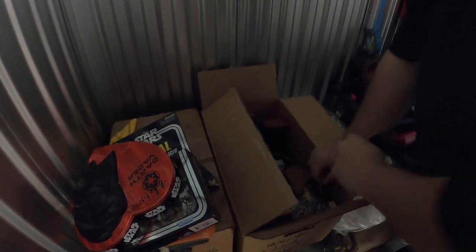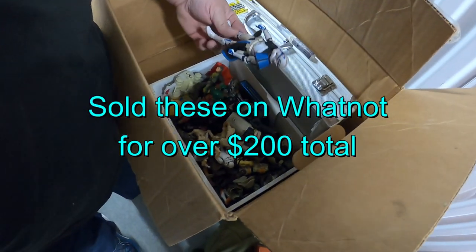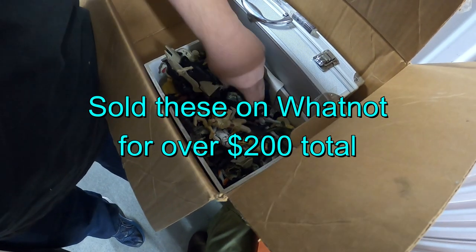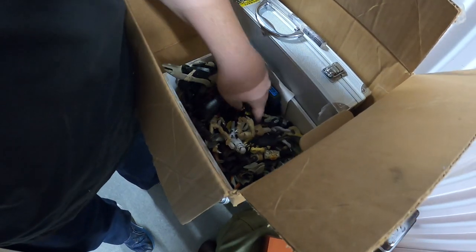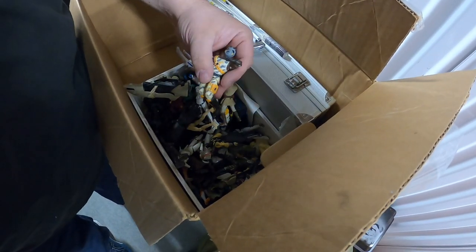Yeah, so there's another box down here. We're gonna have to get this out and then look through that. So let's get this. We got action figures, guys. It looks like he repaired these. Some of these are gonna be better than others. There's Darth Maul. Some of the stuff is from the 90s, which is not gonna be great. But, you know, you can lot it up and still make some money on it.